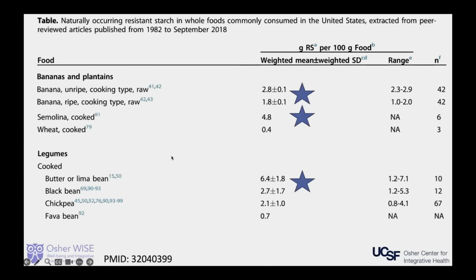Other foods that have a large amount of resistant starch, you see bananas, unripe bananas in particular, have a good amount. Semolina just cooked actually has a large amount. And the legumes, which are powerhouses for your microbiome, have a really good amount within them, particularly lima beans, black beans, and chickpeas. And so I've mentioned a lot about the theory around fiber, and I wanted to go over some of the data and the epidemiology of fiber consumption.